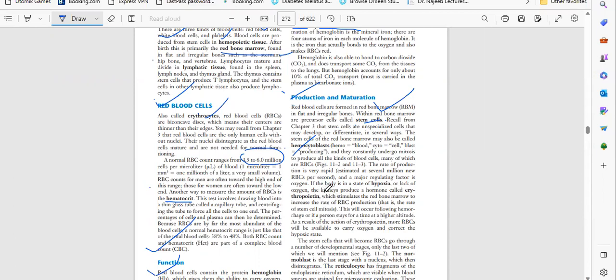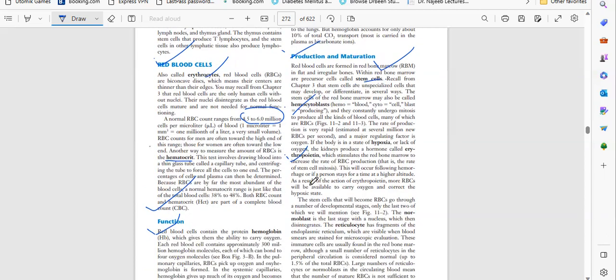If the body is in hypoxia, meaning decreased or lack of oxygen, the kidney produces a hormone called erythropoietin. I also told you that the kidney produces this hormone, which stimulates red bone marrow to increase the rate of RBC production. This will occur following hemorrhage or if a person stays for a time at high altitude. As a result of the action of erythropoietin, more RBC will be able to carry oxygen and correct the hypoxic state. So erythropoietin, released from the kidney, is able to produce more RBC, also known as erythrocytes.